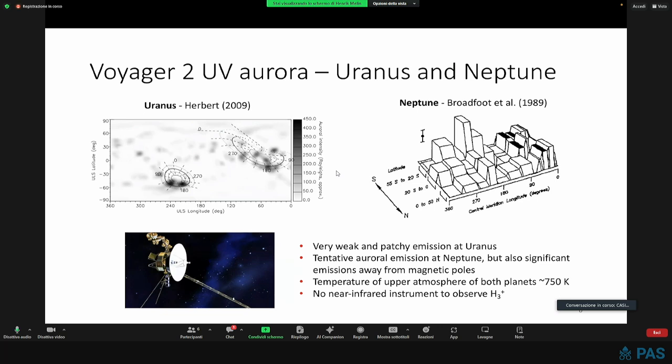What I'm showing here are maps of auroral emissions at Uranus. This is latitude as a function of longitude, and where it's bright, that's where the auroral emissions are. You can see for Uranus, the aurora does appear close to the equator. And for Neptune, you don't see these kinds of maps anymore. They've gone out of fashion. But there is a hint of aurora in the southern hemisphere. Here, south is away from you for some reason.